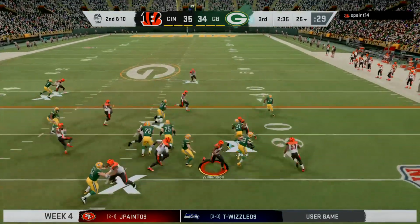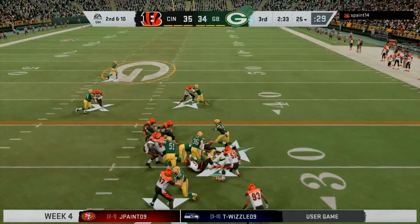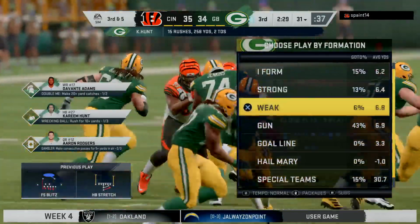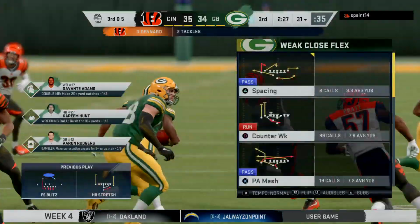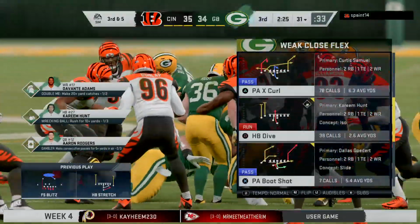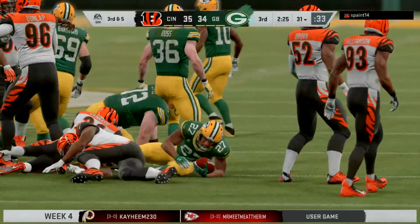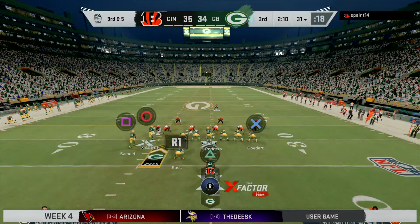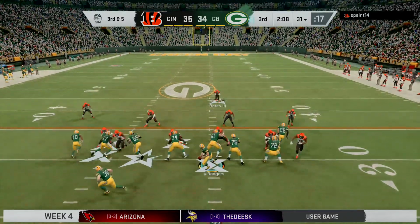A give right side now to Hunt. And he powers his way up past the 30. It'll be a pickup of 5, and that leaves him with 5 more. 3rd and 5 now. Despite the blitz, they're still able to pick up a nice solid gain. The disadvantage of blitzing often alters the normal spacing and run fits and leaves creases like they were able to exploit right there.